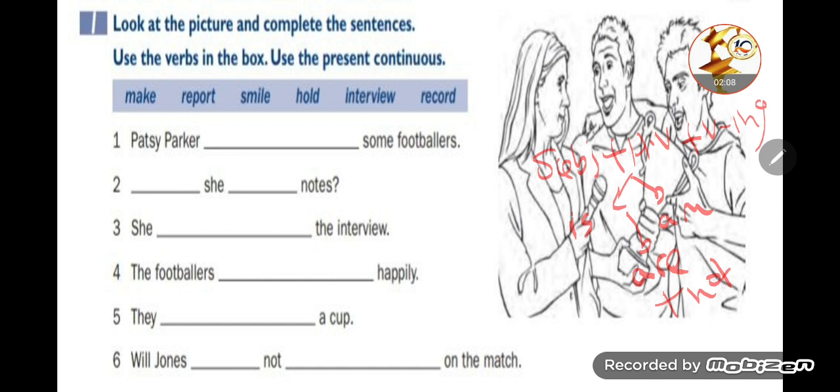Let's start. We have these verbs: make يصنع، report اللي هو يقدم تقرير، smile يبتسم، hold يمسك، interview يقابل، record يسجل. So here we have 6 sentences, and we are going to answer them only with the present continuous. Patsy Parker, some footballers. Patsy Parker is interviewing some footballers.